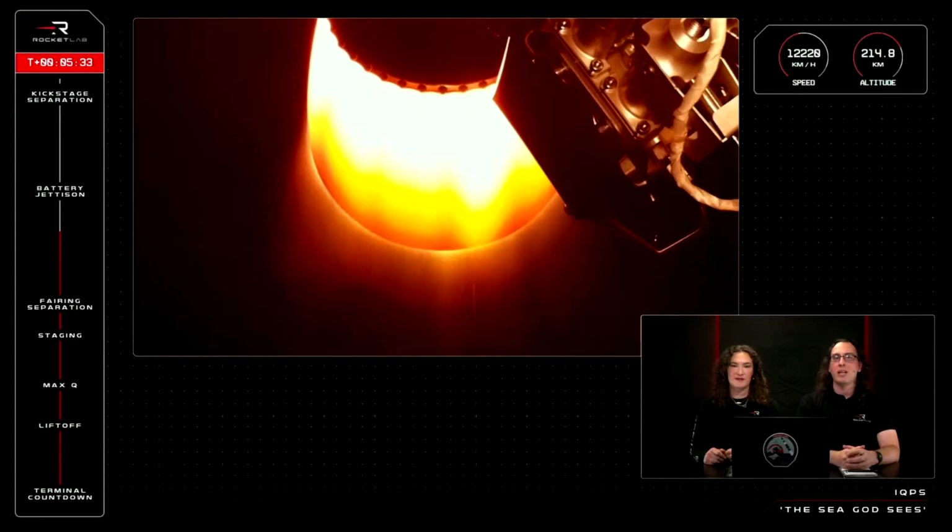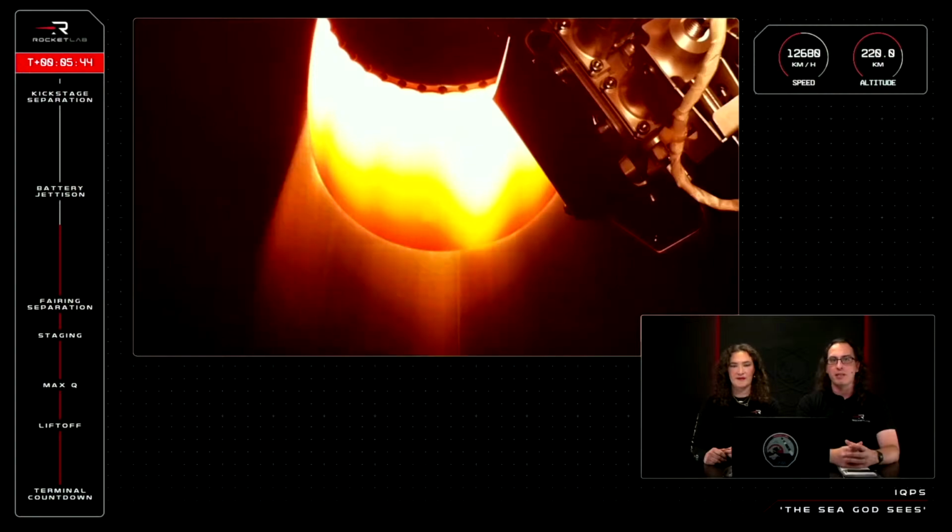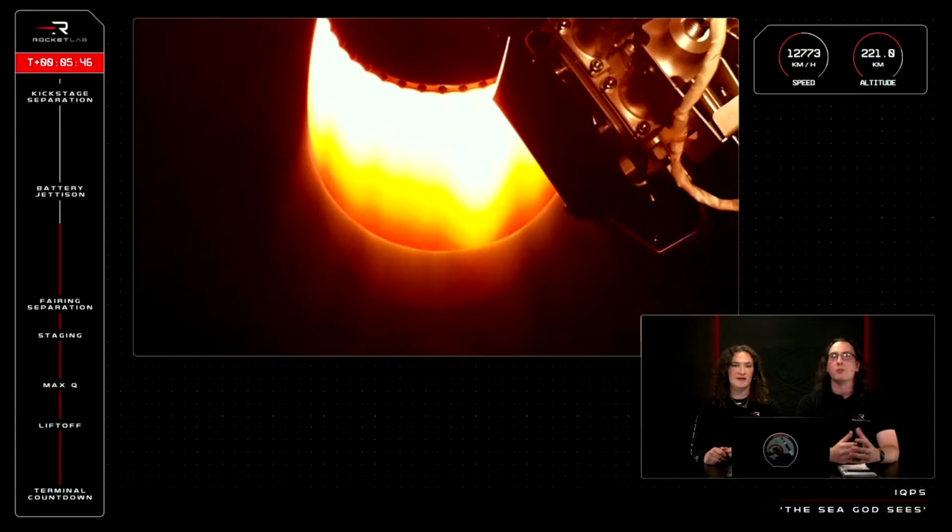Now, next up, we have the battery hot swap to look forward to. And if you've tuned into our previous launches, you might be familiar with this unique event that happens with Electron. Now, during the second stage burn, the batteries that power the Rutherford engine will soon be depleted, so we need to swap them for a new set. That's right. Now, that switchover is called the hot swap because the engine remains ignited. And we'll know it's been successful when we hear the call out from Mission Control, and if we're able to see those batteries fall away from our view from Electron's onboard camera. So let's tune into Mission Control and listen out for that call.